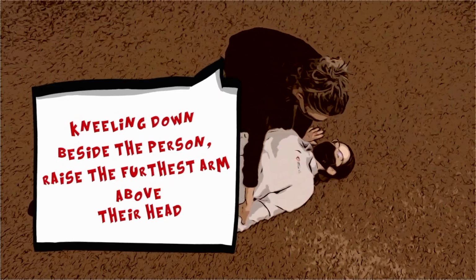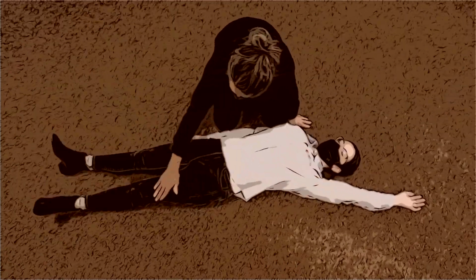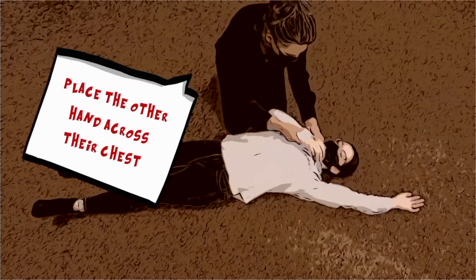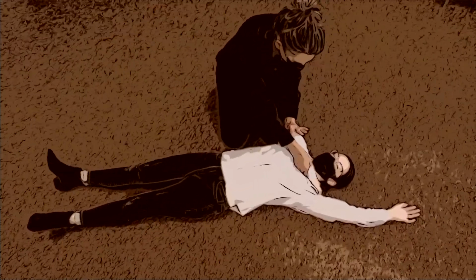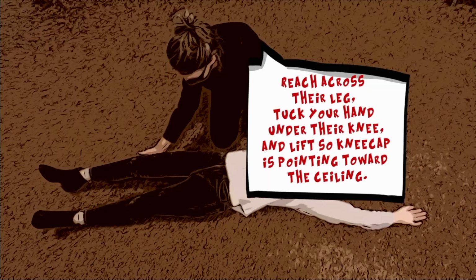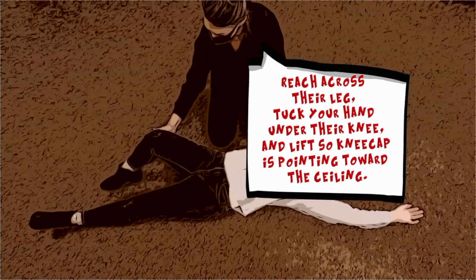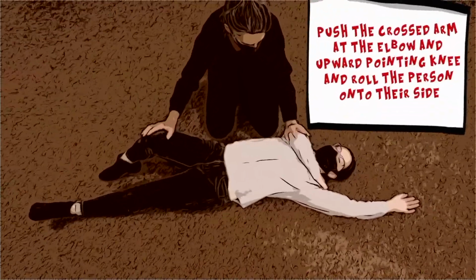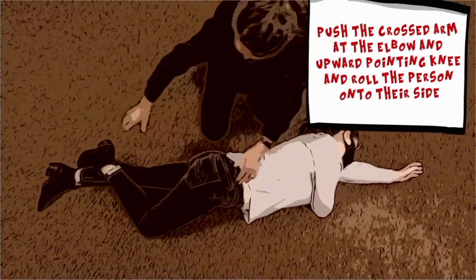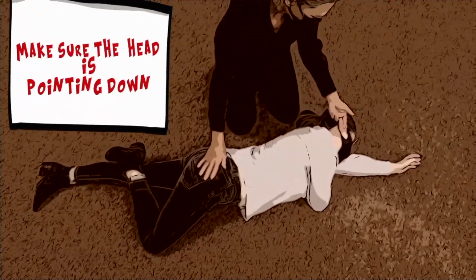Kneeling down beside the person, raise the furthest arm above their head. Place the other hand across their chest. Reach across their leg, tuck your hand under their knee, and lift so the kneecap is pointing towards the ceiling. Push the crossed arm at the elbow and the upward pointing knee and roll them onto their side. Make sure the head is pointing down.